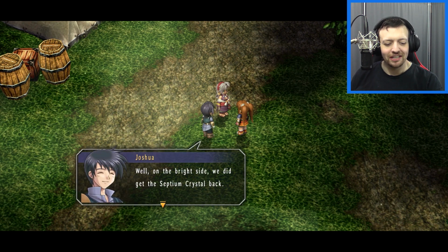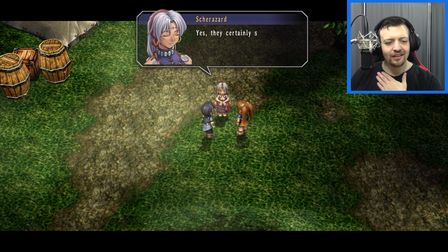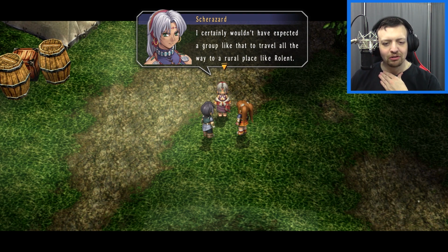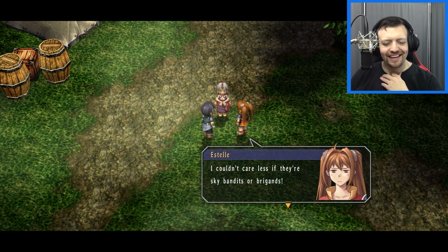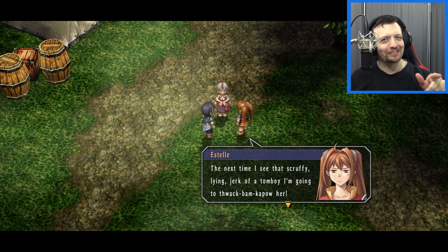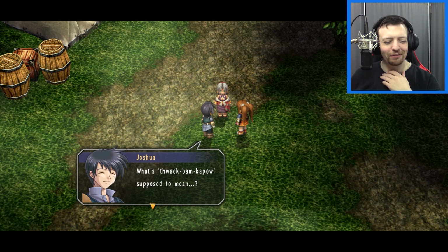Well, on the bright side, we did get the septum crystal back. Switching gears, the group sure looked to me like a bunch of sky bandits. Yes, they certainly seemed of that variety. It also sounded like they made the Bose region their base of operations as well. Certainly wouldn't have expected a group like that to travel all the way to a rural place like Roland. I could care less whether they're sky bandits or brigands. The next time I see that scruffy lying jerk of a tomboy, I'm going to thwack bam kapow. It's funny because the two of them are actually pretty similar. What's thwack bam kapow supposed to mean?